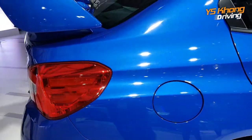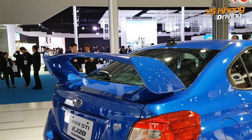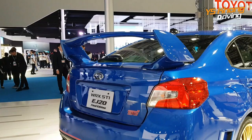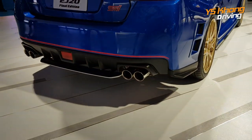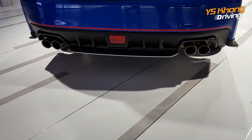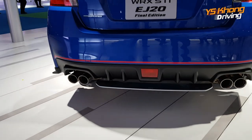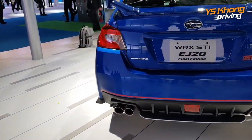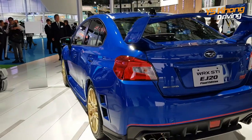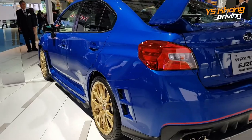And over at the back we have again the famous chicken wing, and wow, four tailpipes, and also a diffuser and a little mini spoiler for rear effect. Yeah, and you see this is a beautiful piece of machinery, man. Everything is neat and in its place.